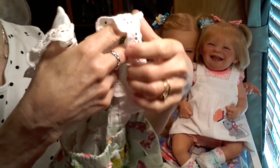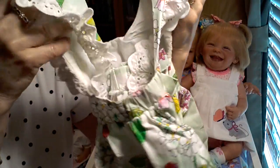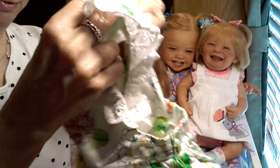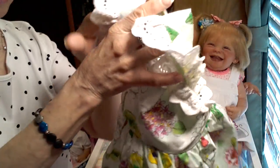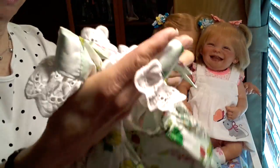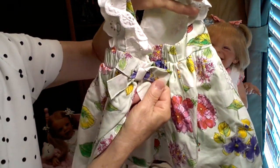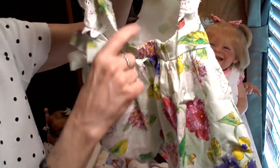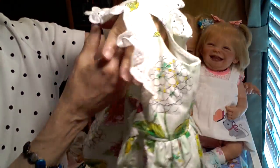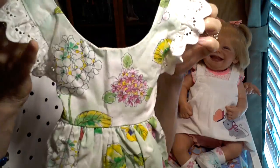And the reason I like this is because Maggie Mae has a chest plate and a back plate, I thought she would look really, really cute with her little back showing in the back of this little dress. And let's see, I'm trying to figure out, it's got a little bow in the back. And there's no buttons or anything. It just looks like it's got an elastic backing so that it'll slip right over her head. So it'll be really fun for her to wear this.